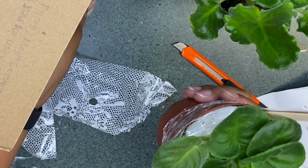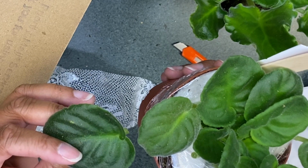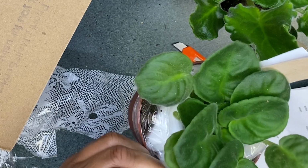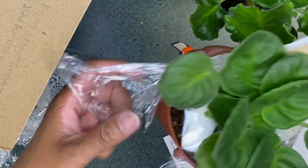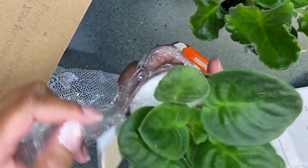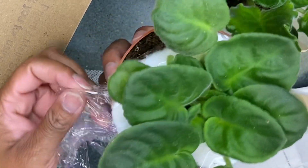Oh, yep, you always lose one. You know what I'm going to do with this, right? I'm going to propagate it so I can have more RS Duchess. Seriously, I need bigger racks. Once I get everything out of quarantine, I have run out of room on my racks. I have run out of room on my propagation racks. And I've got leaves coming too.